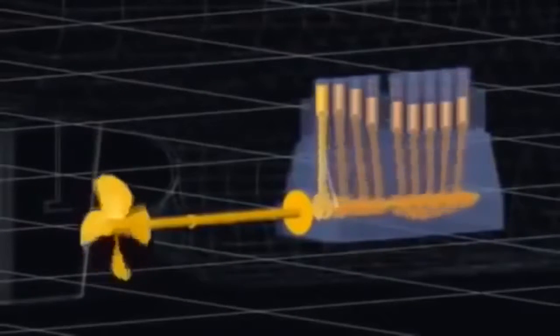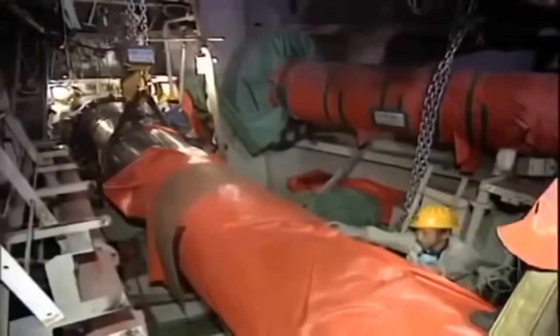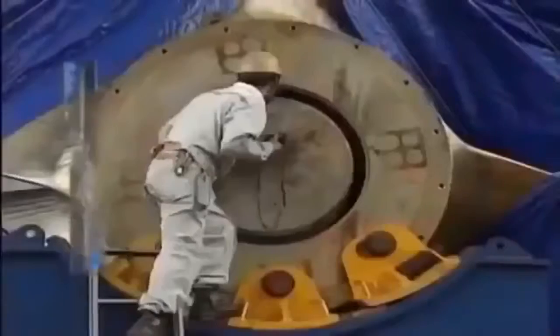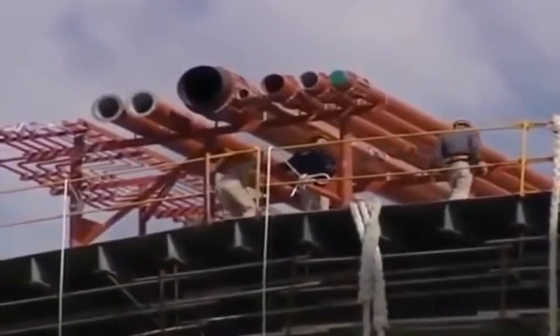The engine is directly coupled to the propeller shaft. No gears, no clutch, no neutral. Unlike a car that can idle without moving, the 380-meter-long Hellespont Fairfax has one gear, forward, and it will keep on moving as long as the pistons are churning.